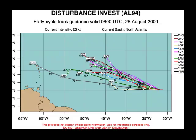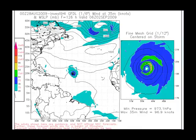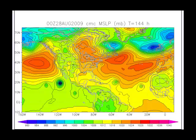The computer model track guidance is generally off to the west-northwest. Just a couple of the select computer models here, looking out to next week. That's the GFDL, which has this northeast of the Caribbean islands. And this is a look at the Canadian model, and that is our tropical disturbance right there.